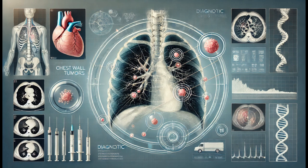Wow. Can you imagine catching them before they even become an issue? Exactly. Early detection is everything. In the future, we might not even be talking about treating these masses, but preventing them altogether. That would be incredible. Well, we've covered so much ground today, from how these masses are diagnosed to the amazing treatments available. As we wrap things up, is there anything else you want our listeners to take away from our deep dive into chest wall masses?